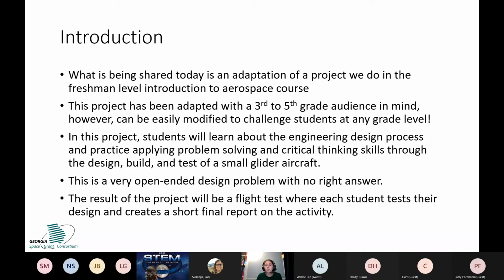It also supports, looking more at the K-12 level, the concepts that are done in it can support a lot of the math and science that's being developed in that age range. So the adaptation that I'm going to show today was developed with the 3rd to 5th grade audience in mind. But like I said, if anybody has students at a different grade level and you want to talk about what adaptations could be made to make it an appropriate challenge at that grade level, I'm happy to meet with you and work on how to do that.